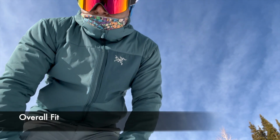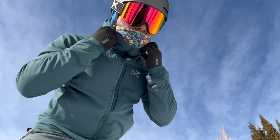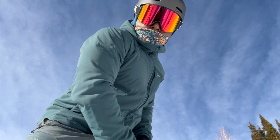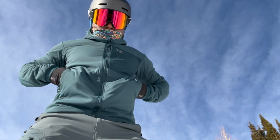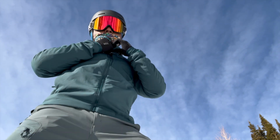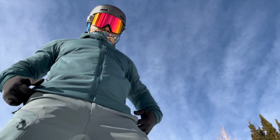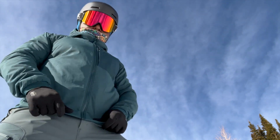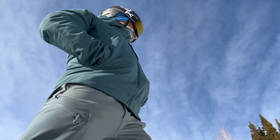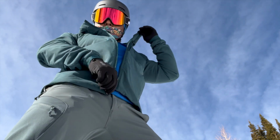In terms of overall fit, these are all pretty trim fitting jackets. So if you're the person that's graduating from, say, an Atom LT, these are just a little bit more form fitting than the Atom LT. Still sufficient room for layering. You're still going to get a light fleece under there. But these aren't generously cut jackets. They're meant to be closely hugging the body. This improves moisture transfer and thermal efficiency, but it does cut down on some of the fleece jackets you can use. It's just too trim for a bulky fleece, but the fit is fantastic.